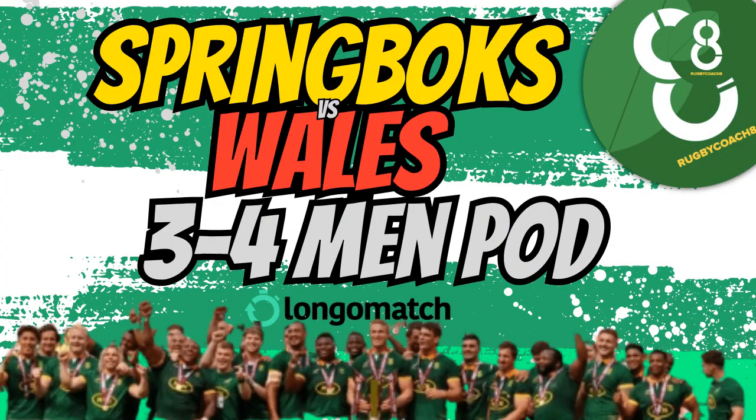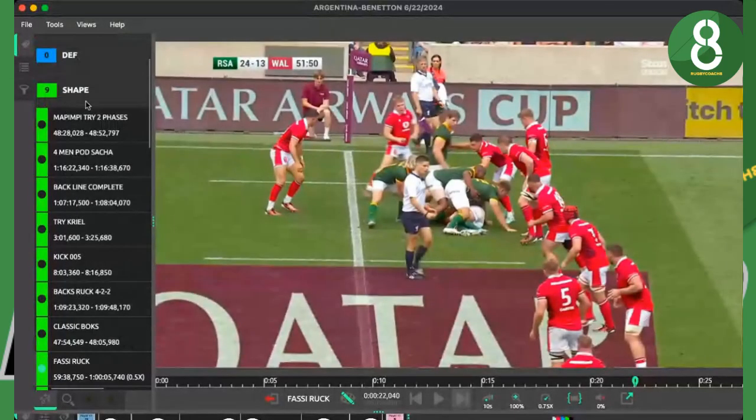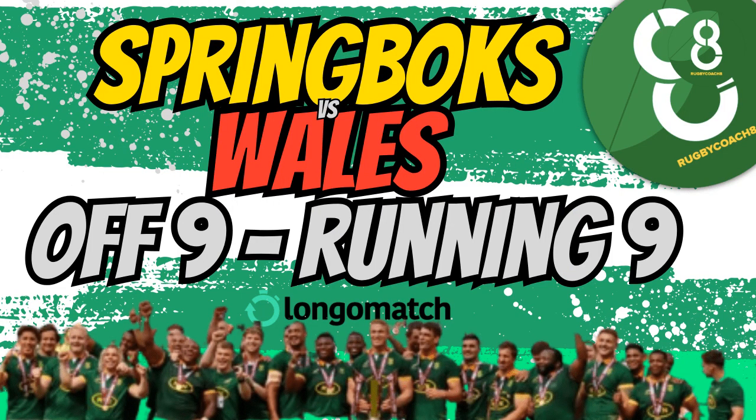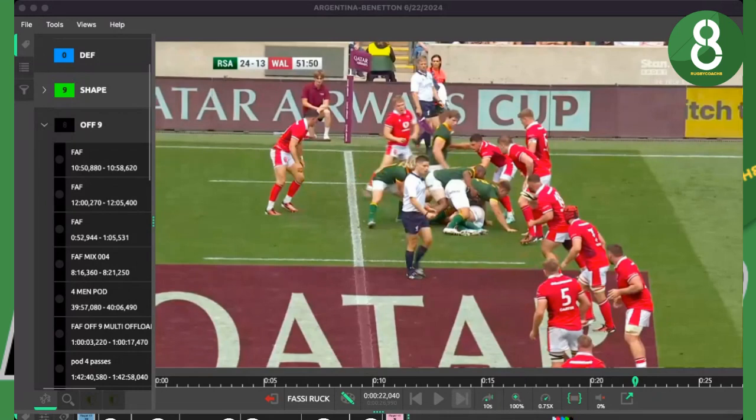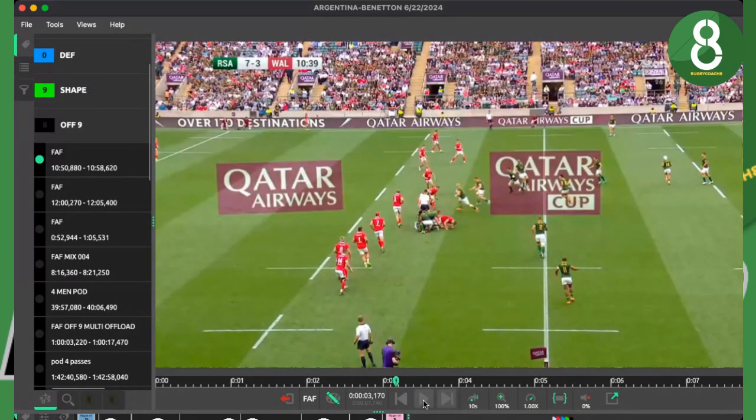But it's not only this, because I was talking about differences in the use of the pod. We saw the pod moving the ball in a different way. So I'm going to show you again with Longomatch how the ball has been moved and how the shape changes with little details such as the off 9 running 9. Okay, so let's go through this, and I'm starting with, look at this work by Faf de Klerk, specific in this game. I'm wondering how he's going to attack against Ireland, and this is one of the examples.